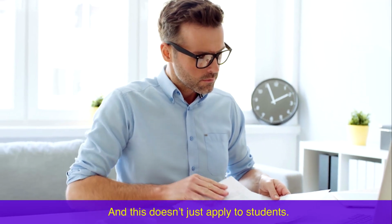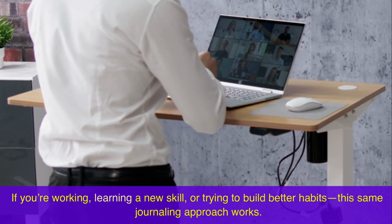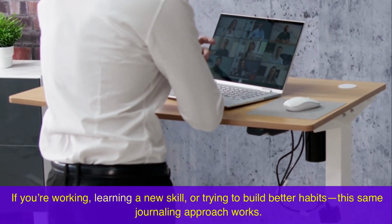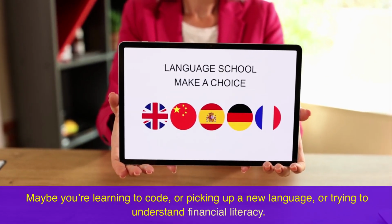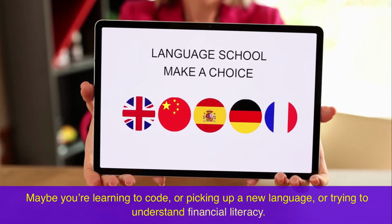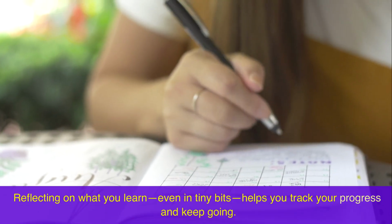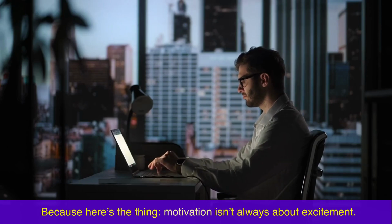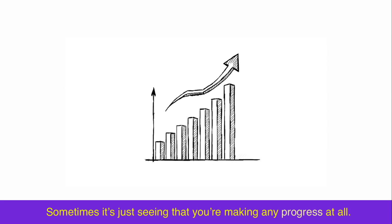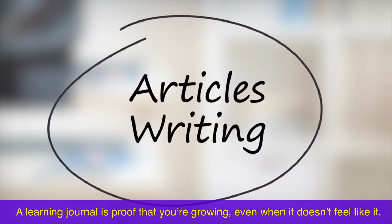And this doesn't just apply to students. If you're working, learning a new skill, or trying to build better habits, this same journaling approach works. Maybe you're learning to code, or picking up a new language, or trying to understand financial literacy. Reflecting on what you learn, even in tiny bits, helps you track your progress and keep going. Because here's the thing. Motivation isn't always about excitement. Sometimes it's just seeing that you're making any progress at all. A learning journal is proof that you're growing, even when it doesn't feel like it.